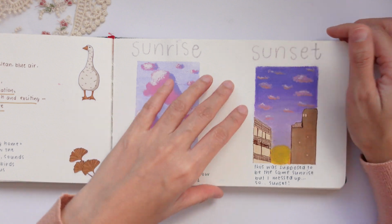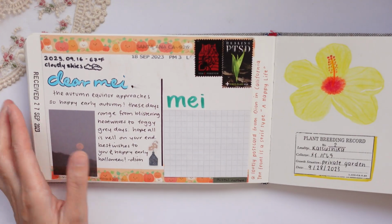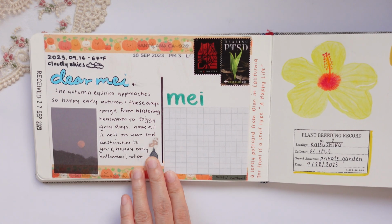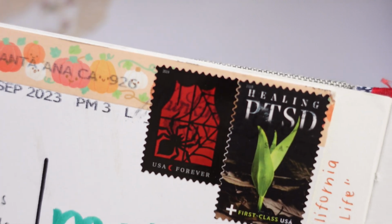So yeah, let's move on. So next is a back of a postcard. This is a postcard that was sent to me by my friend Dion, who lives in California, and I pasted this here because I really like the stamps.